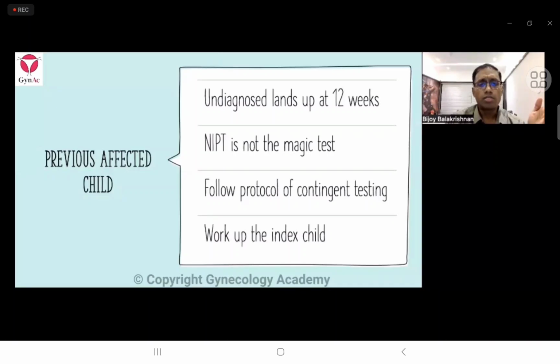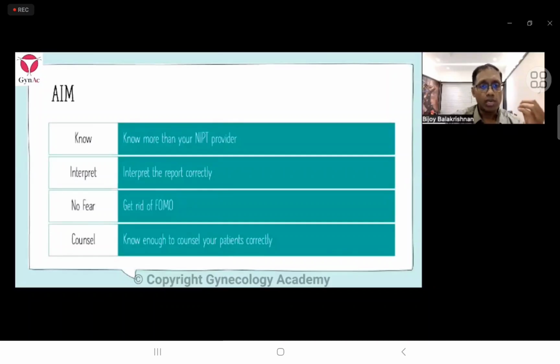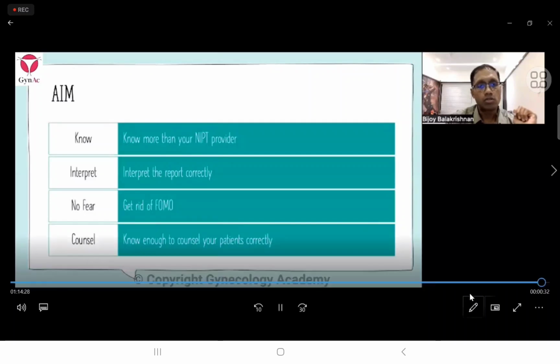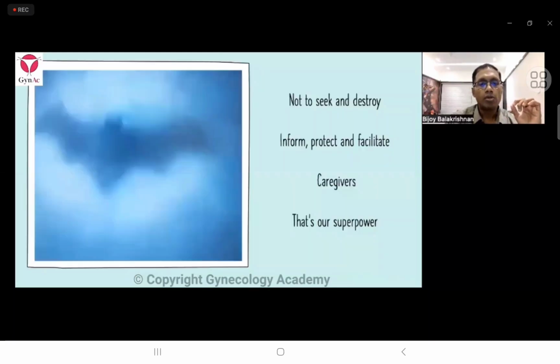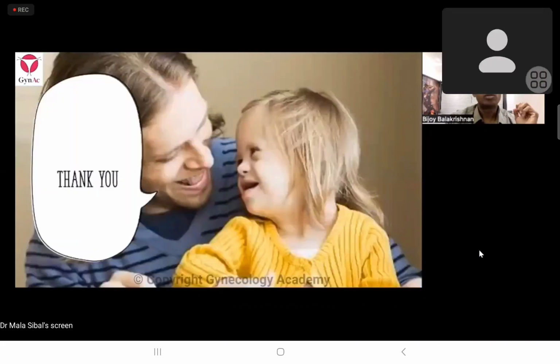So the aim of this talk, and I hope I have achieved this, is to make all of you aware about the NIPT more than your NIPT provider or the lab person that comes to talk to you. Second is to report it properly, to interpret the report correctly, and get rid of this fear or obsession of picking up the rare syndromes or rare abnormalities, and counsel the patient properly. Because the aim of fetal medicine has always been not to seek and destroy, but to inform, protect, and facilitate. Because we are essentially caregivers, and giving care, that's our superpower. Thank you. Thank you for listening.